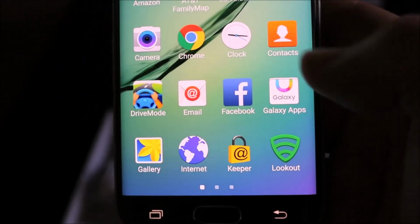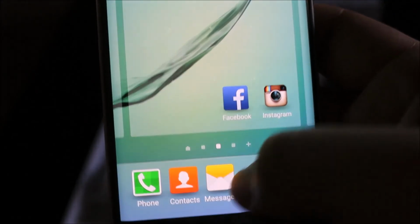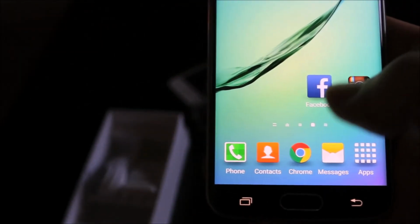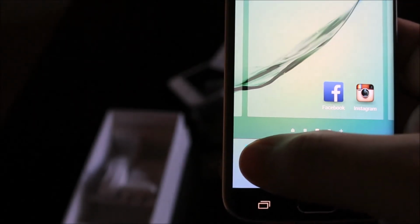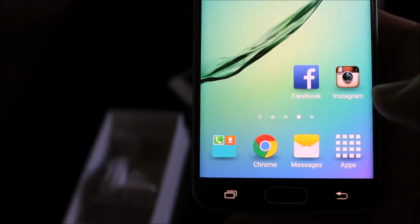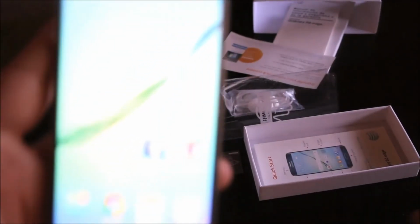I mean, I use Google Chrome just because I'm used to it. I know it uses more battery, drains your battery faster. I don't care, I just like Google Chrome. Messages, contacts. I like to keep my phone and contacts and mail and all that stuff in the same little folder. I don't like how that folder looks though. I'm just used to the folder on my HTC One. I'm sure I'll get used to this eventually.